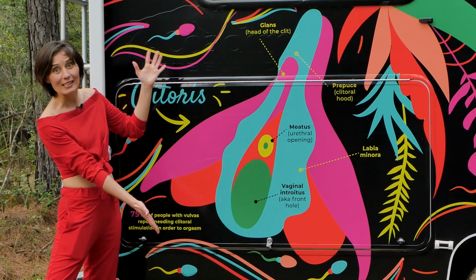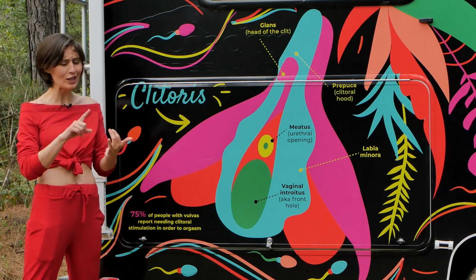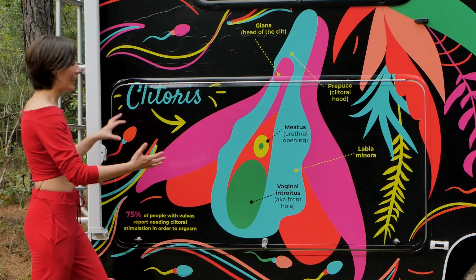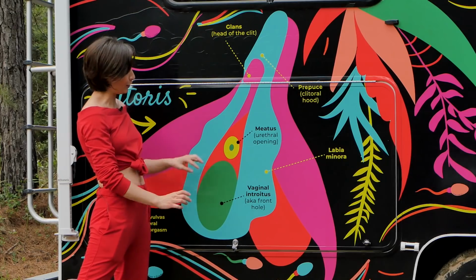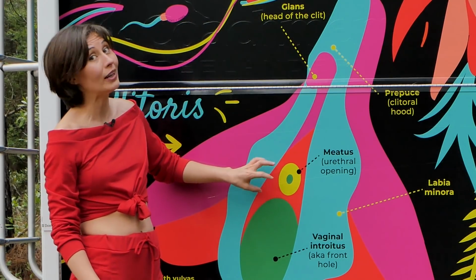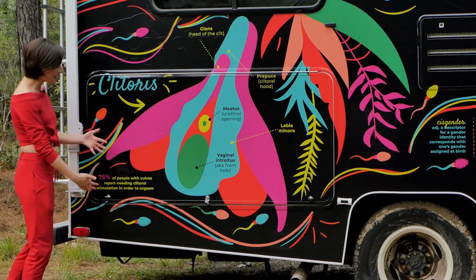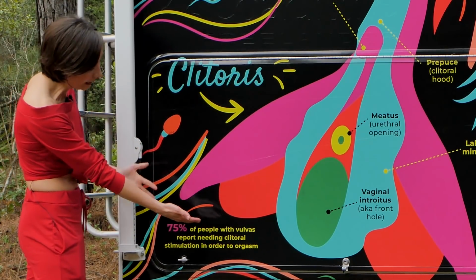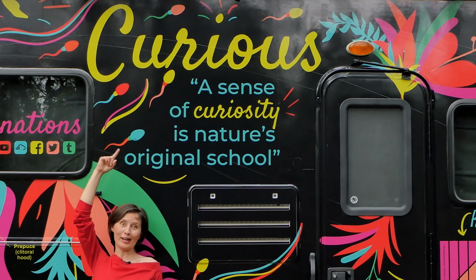First, the clitoris, which is very important to me because I think it's a sex education lesson on hygiene and anatomy and pleasure and gender equality. It's all right here. And it also includes labia, asymmetrical, a meatus, which is the urethral opening because we don't pee out of the vagina, the vaginal introitus, aka the front hole, and a statistic here: 75% of people with vulvas report needing clitoral stimulation in order to orgasm. It's got a great word and great quote.